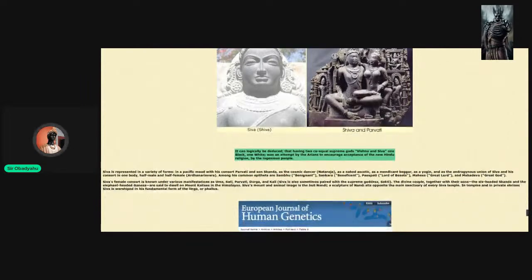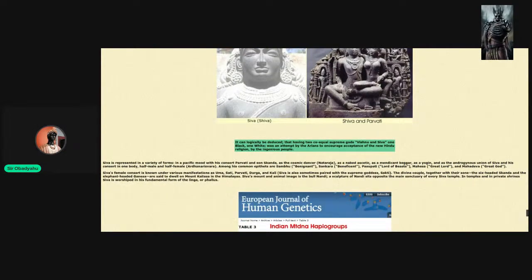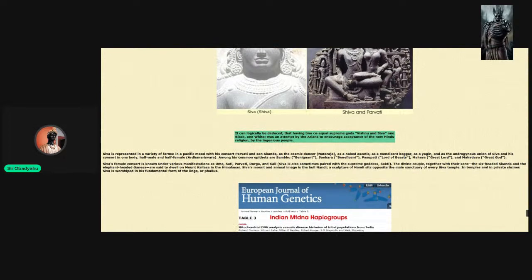Shiva is represented in a variety of forms: in a peaceful mood with his consort Parvati and their son Skanda; as the cosmic dancer Nataraja; as a naked ascetic; as a mendicant beggar; as a yogin; and as the androgynous union of Shiva and his consort in one body, half male and half female. Half male, half female. Oh, that was weird.